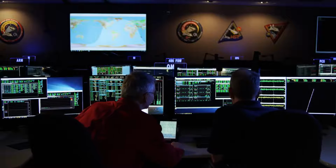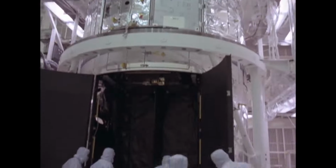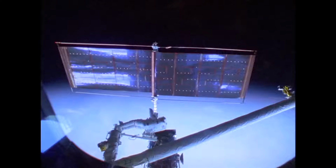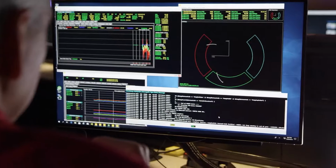There really are two key aspects to Hubble's design that have enabled us to last the 30 years that we have, and that is really the redundancy that we have on board, and then it's the servicing, putting in new and improved instruments, and being able to improve the hardware with lessons learned over the 30 years of Hubble operations. We are now at our peak performance.